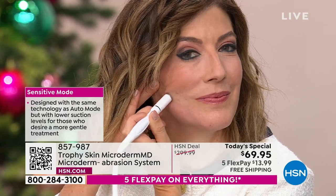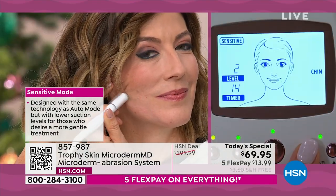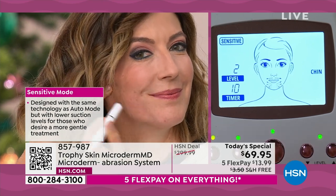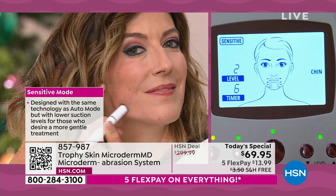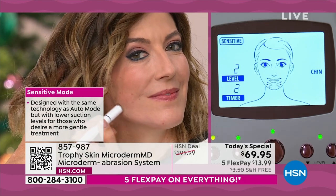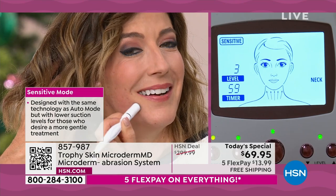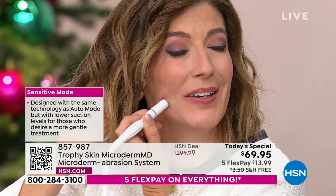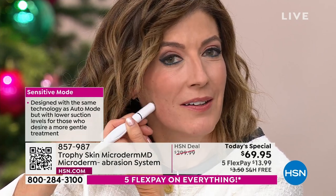As you can see, Sarah's using the device and the face is right next to her. So she's looking down, she can see exactly where to go. It's going to change the levels of suction around the eye. It's going to tell her when she's around the jawline, and it will actually shift the suction for her. It's like Siri, microderm my face now, please. It's autopilot. She's just following along. It shows her what to do.